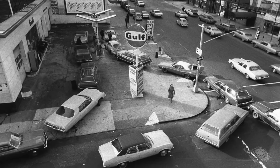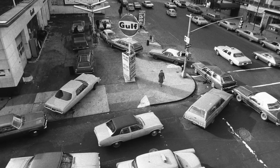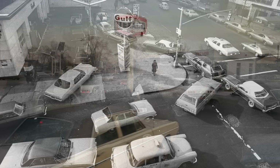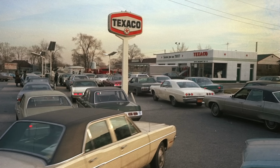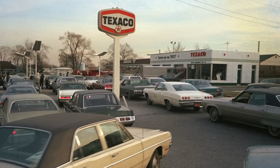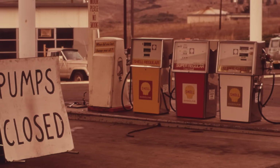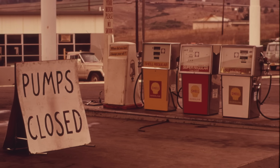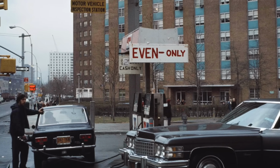If you were of driving age during the 1970s, you certainly will remember the scarcity of gas during that time. Some gas stations ran out of gas, while others had long lines of cars waiting to fill up. The gas crisis, which started in 1973, caused prices to skyrocket and led to some stations posting flags outside, green if they had gas, red if they didn't, and yellow if they were rationing. Some stations limited how much each customer could buy, while others used odd-even rationing, which meant if the last digit of a car's license plate was odd, it could only fill up on odd-numbered days.